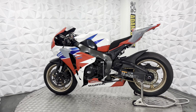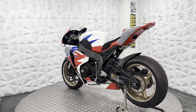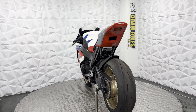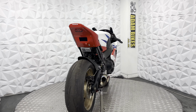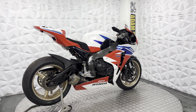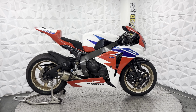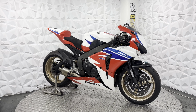So this bike has barely been used. That will reflect on the mileage on this bike, but the alloys are nice and clean. Tyres are in good condition. They've got plenty of life left on them. A little red reflector there. So it is a clean bike, it just has a few marks here and there from general use. This side does have a little bit of wear and tear to the crash slider on the engine. I believe underneath should be clean.